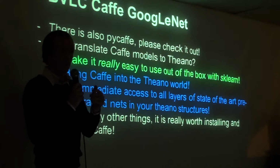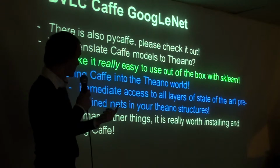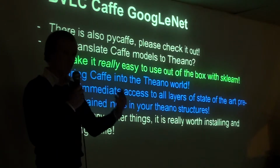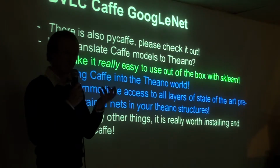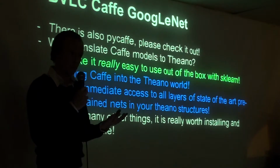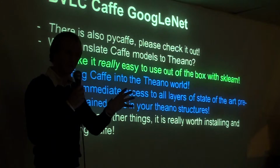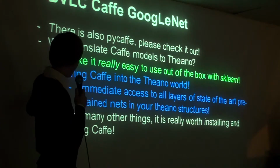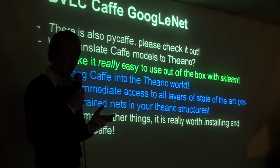Now, knowing that Caffe also has a Python interface and a MATLAB interface, you may ask yourself, why did we do this? We have two reasons. We want to make it really easy to use these in scikit-learn. And the other side effect is that this huge Caffe GoogleNet architecture is now available as Theano expressions. So anybody using Theano can now build on this pre-trained model, fine-tune it, do whatever they want with it, if you prefer working with Theano. So we have these two advantages. For many, many things, Caffe is a great library. Please go and check it out.